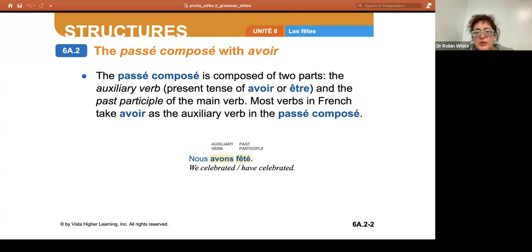It's composed of two parts, so you need to commit this to memory, this notion of an auxiliary verb. The two auxiliary verbs that we're going to use in French are avoir and être. In English, it's have. I have done it, I have eaten it, I have seen it. So that have is our little auxiliary. And you have to get the concept of a past participle. Just like those examples I gave you, in English, I have been. It's the been that is the past participle. I have gone. I have done.